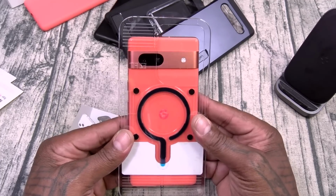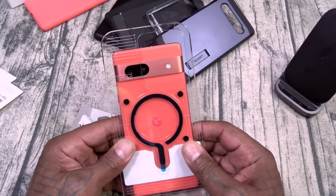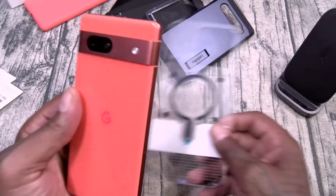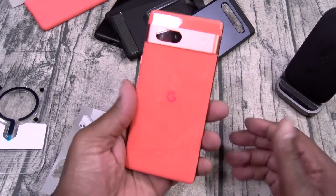Because this does have wireless charge, you'll be able to use the Spigen battery packs, all your car chargers, anything that has MagSafe compatibility, add this to the back. All right, so this is a nice little feature right here. All right, so that's called the one-tap ring adapter. All right, so that's all of the cases.